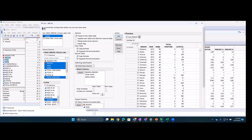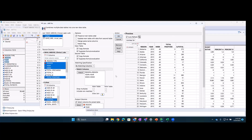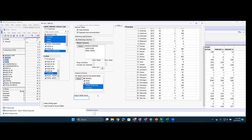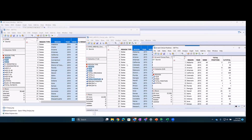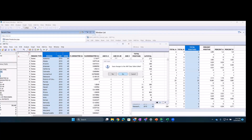We're doing an inner join right now, which means that we're taking the information that's common between the two data tables. That's what I want right now. There's different versions of joins that I'm not going to go into at this time, but this will work for the analysis that we're doing. And I'm going to call this ILI and clinical positives. Now I can click OK. And since we have the information here, I can close out of these data tables. I do not need them anymore.